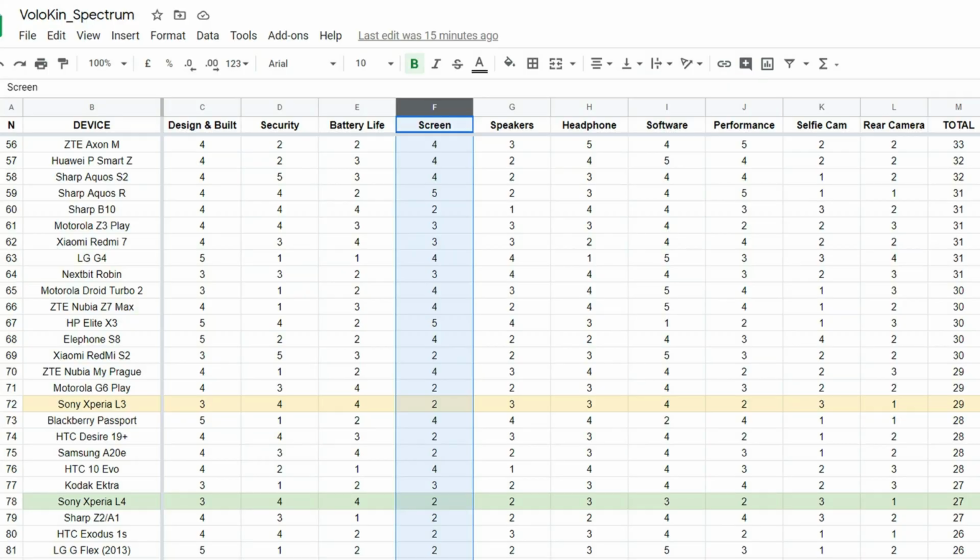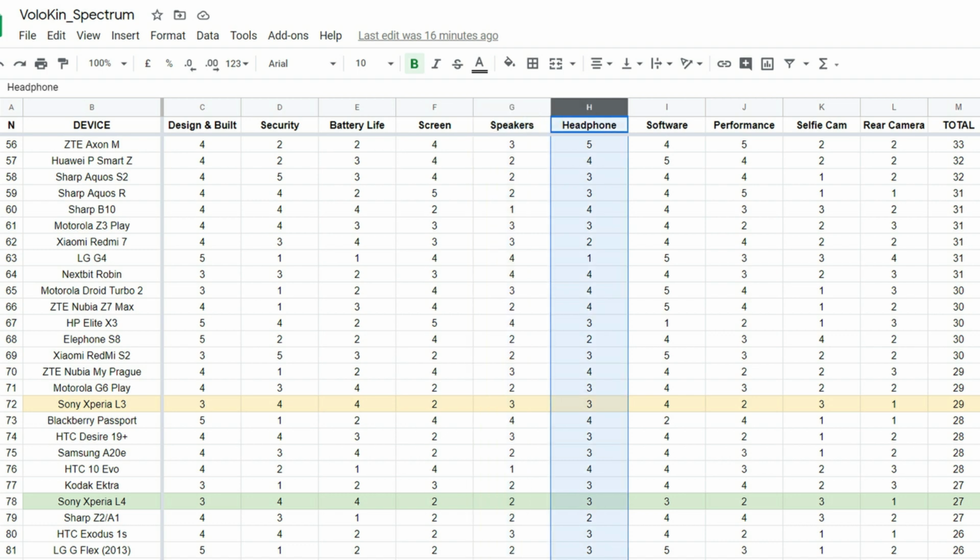Full screens, I gave both 2 out of 5 simply because they're just 720p, but I gave 1 bonus point for the 21:9 aspect ratio on the L4. So the screen of the Xperia L3 is actually way better, guys. In terms of speakers, I gave 2 to the Xperia L4 and 3 to the Xperia L3. Headphone jack is the same, 3 out of 5. Software, it is more finished and you don't have to deal with no notch settings and no proper gestures. So 4 for the Xperia 3 and just 3 for the Xperia L4.